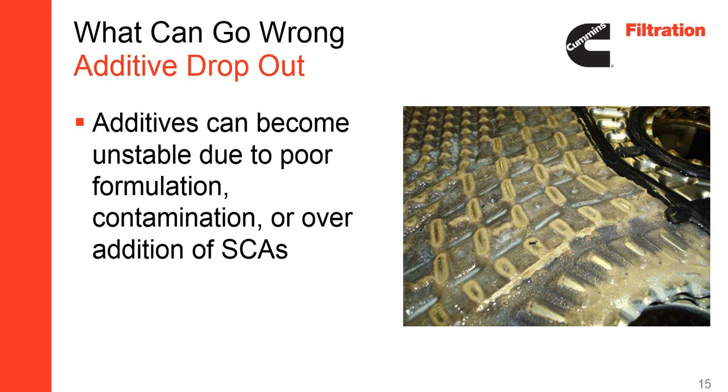If additives become unstable, they can cause issues in the cooling system and leave your system unprotected against corrosion. There are a number of reasons that this may occur. These include contamination, over-addition of SCAs, or supplemental coolant additives, and poor formulation. Some additives will collect in the cool areas of the engine when instability occurs and impede heat transfer. On the right, you'll see a cross-section of a radiator with plugged tubes due to overtreatment with SCAs.